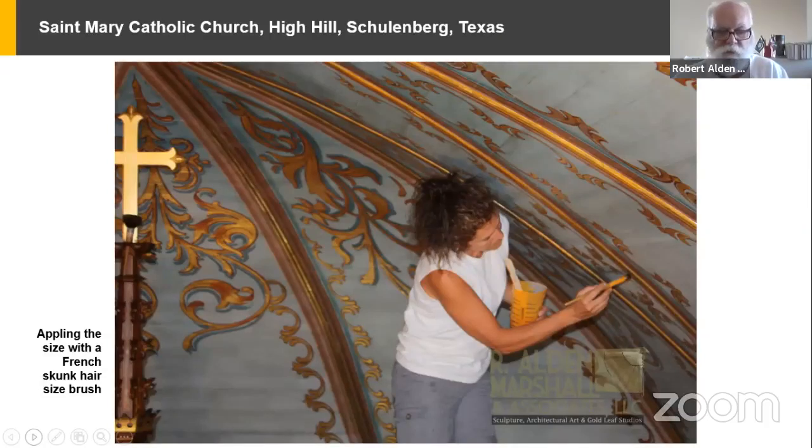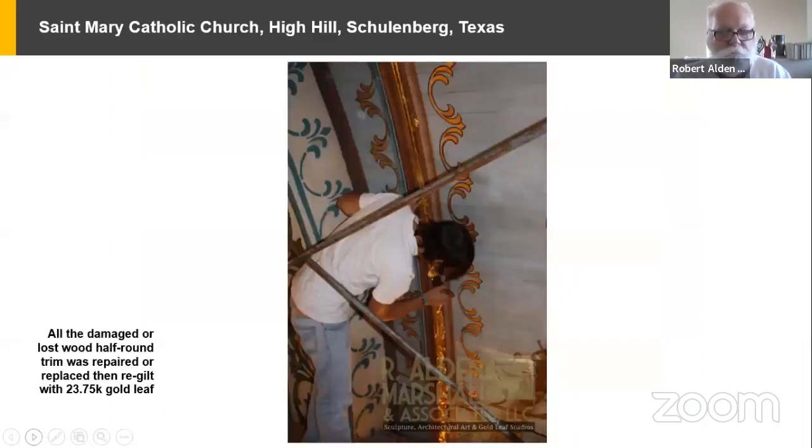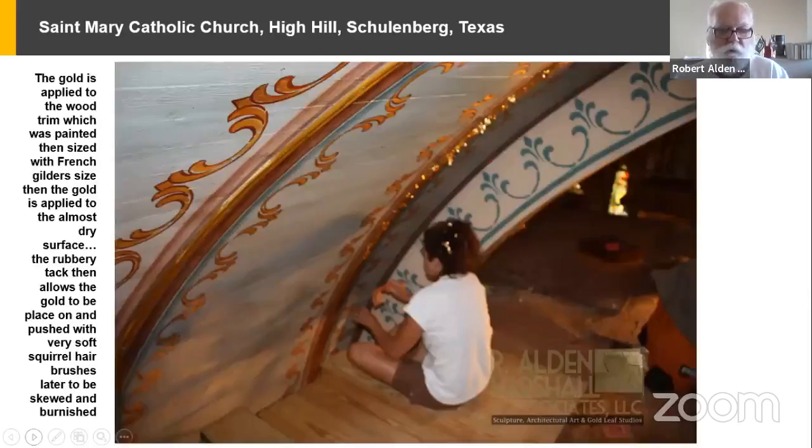Everything's pretty specialized, including the brushes we use. We spend a lot of money on really good brushes. Here she is applying the 23.75 karat gold, which happens to be from Bavaria, August Ruhl. So I wanted the judge to know that. There was a lot of damaged molding that we had to replace, and gesso and paint, and then we eventually gilded. And here we are skewing the gold. That means after the gold was put on, it has to be pushed into place and then skewed out to make it smooth.